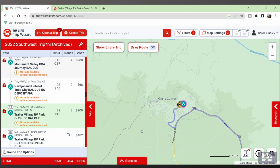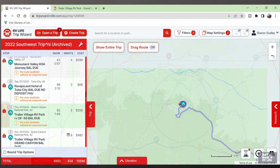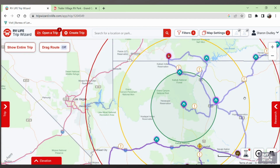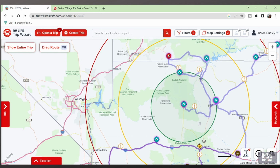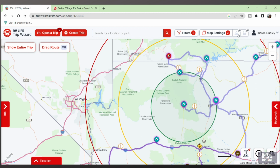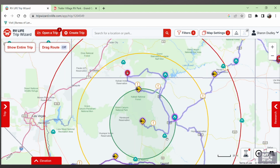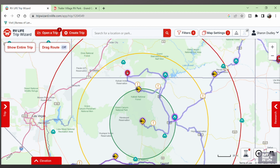Let's click off of that. And let me scroll out a little bit and show you the radius. It should come up. Okay, so here you see the radius. So I know that if I'm traveling, you know, we're looking, okay, we're leaving the Grand Canyon. I'm going to turn my campgrounds on to see my campgrounds. Here's a campground we could stay at if we didn't want to go all the way to here. But you know, there's a campground right here I could stay at.